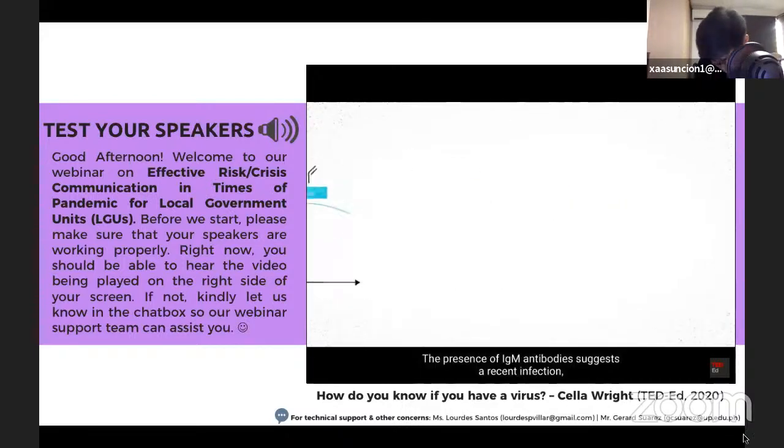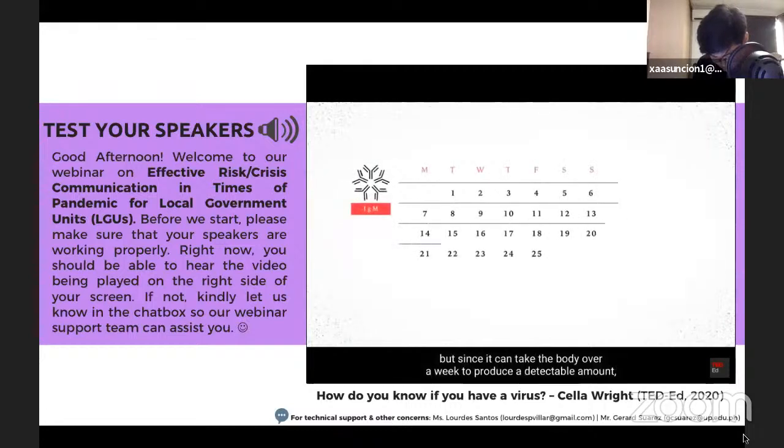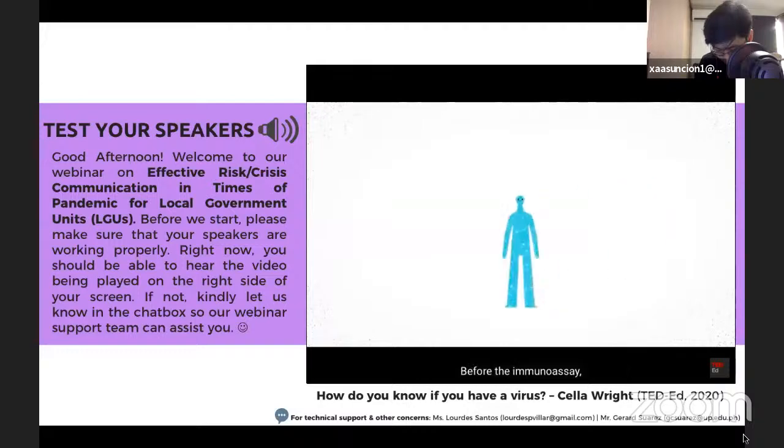The presence of IgM antibodies suggests a recent infection, but since it can take the body over a week to produce a detectable amount, they're unreliable in diagnosing current infections. Meanwhile, IgG antibodies circulate for an extended period after infection. Their presence usually indicates that someone was exposed and recovered.